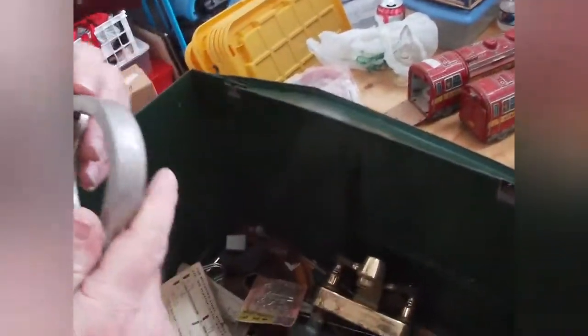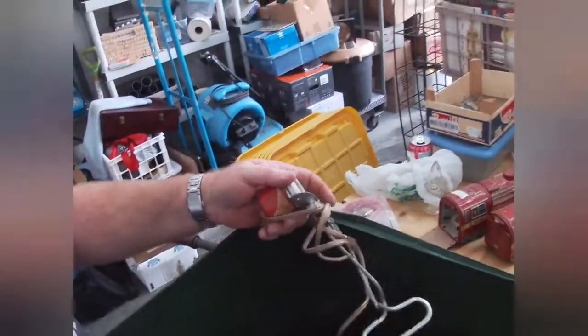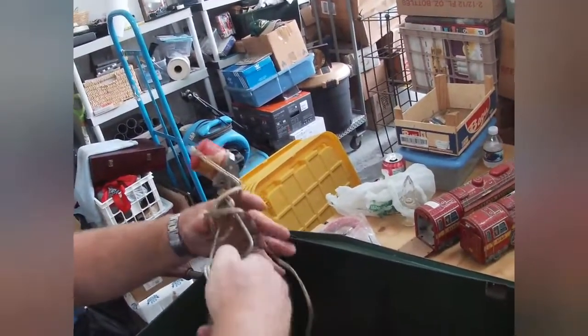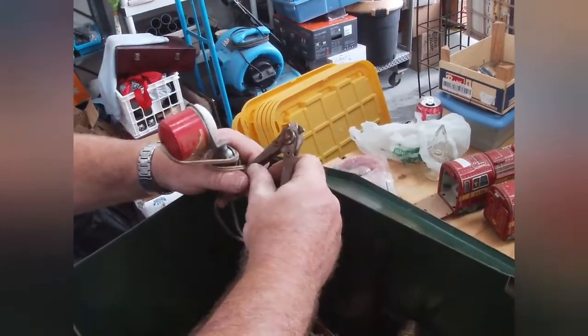That's a band for a pipe plant. Got some chainsaw chain. That's for hanging a lamp. Oh, I thought it was drug paraphernalia. No, that's just old brass. Okay, that's just some old tools.